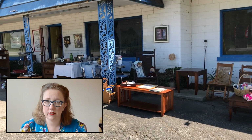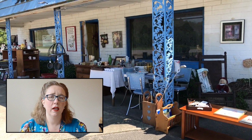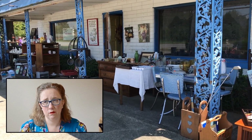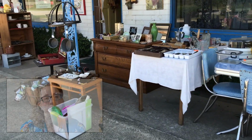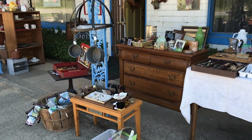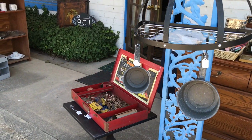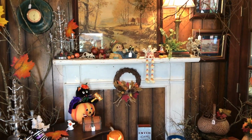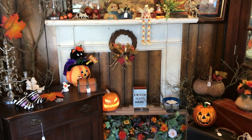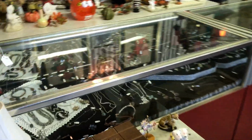And while there were lots of things that tempted me, including a fun little set of paintings, I opted not to because, well, I don't know where to put them. So if I don't know where to put them, they're not going to come home with me. And upon entering, I am greeted with a fantastic Halloween setup. So I know immediately, I'm in a good place.